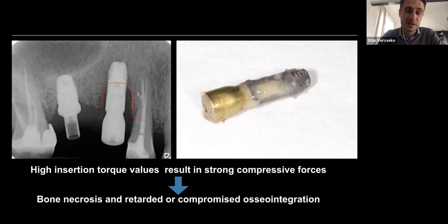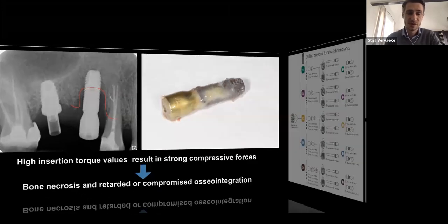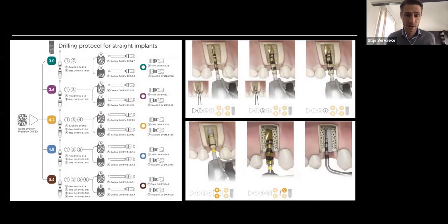You need to understand the macro design of the implant you are working with, and if you set the implant motor at 25 Newton centimeters, then of course nothing will happen, and you won't see cases like this, because even the best implant can fail when it's not installed in the correct manner.